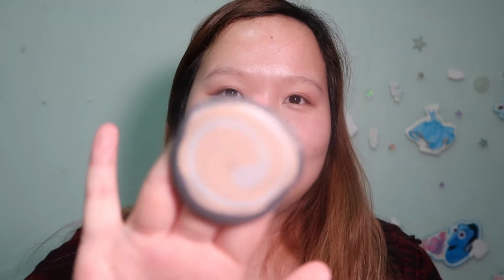So cute. It looks really, really white on the camera, but I swear it looks okay in real life, like my neck patch. But I don't know why it looks so pale on camera. Probably because of the lighting.